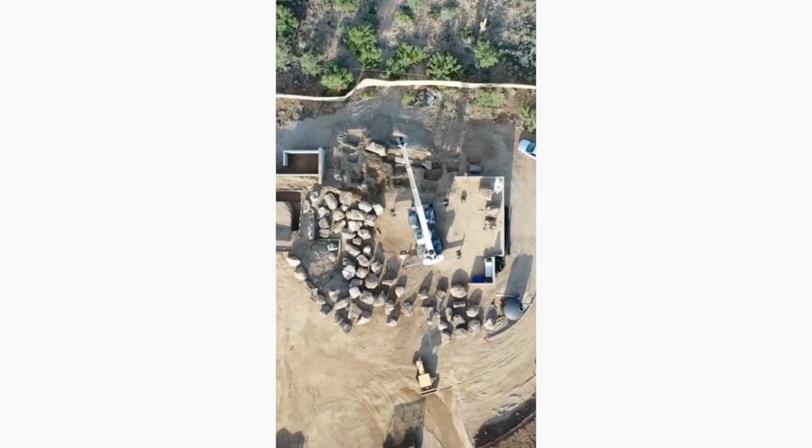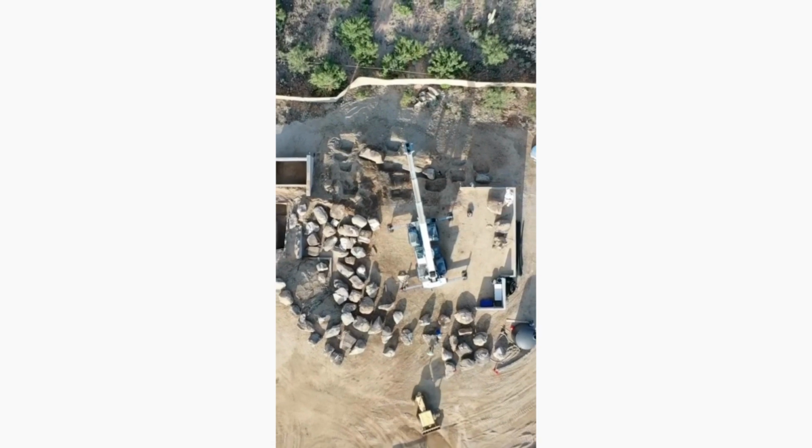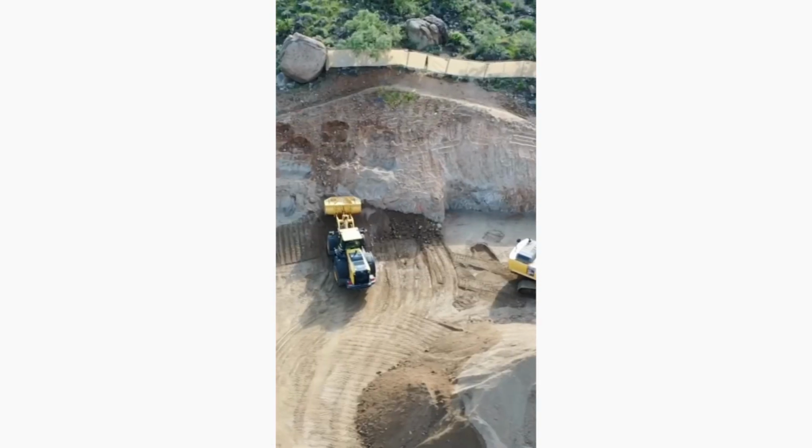So again, the coordination side, understanding the specifications in your build, understanding that pool plan schedule, when it has to be installed so that we still have access, we can do grading and excavating.